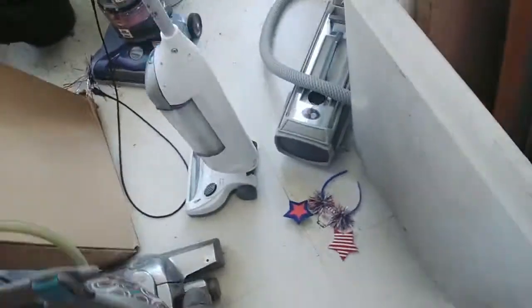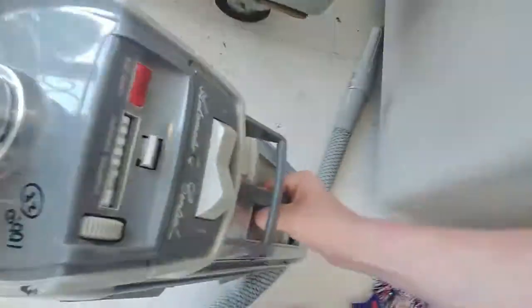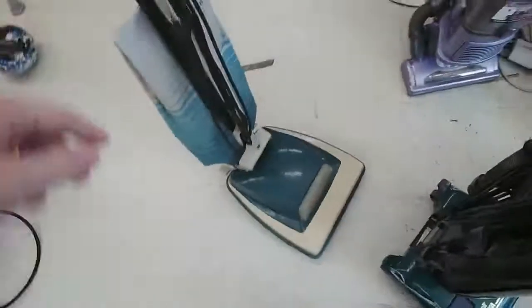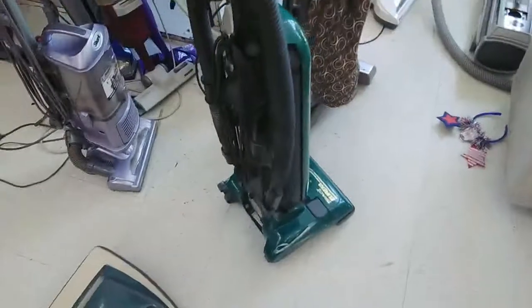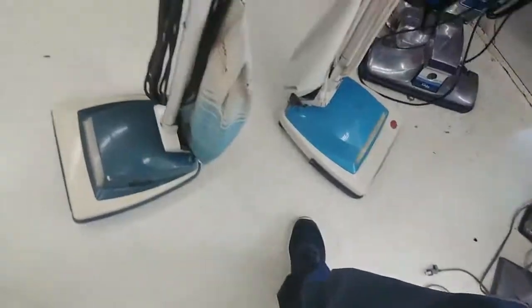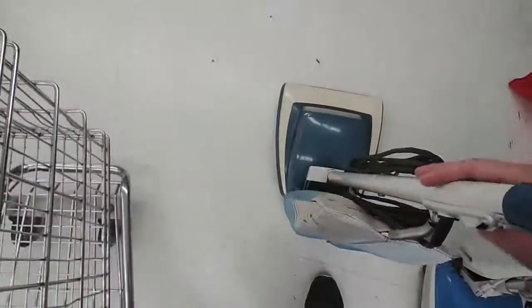Like the last 2 times I came, so much, this Electrolux is... I have one similar. Oh wow, still here. That one's a ripoff. I got the better one, the $30 one. Came with it. It's floor thing. Really? It'll get ripped off. Yeah. Good deal.